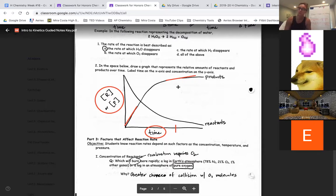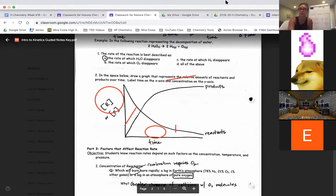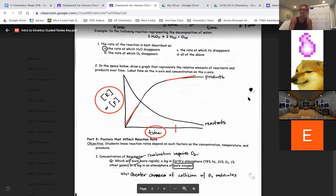So that's the thing I want you to keep in mind throughout this unit, is that anything that increases the frequency of collisions is going to increase the rate of reaction. I'm going to say that again. Anything that increases the frequency of collisions is going to increase the rate of the reaction.